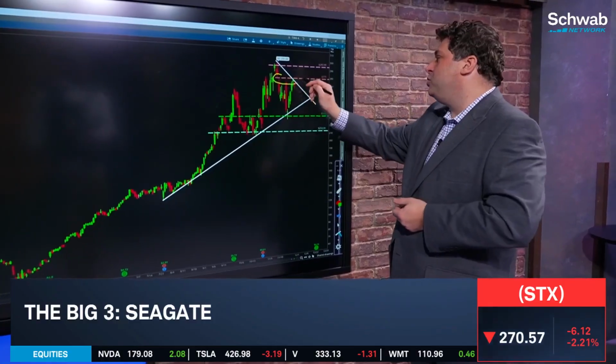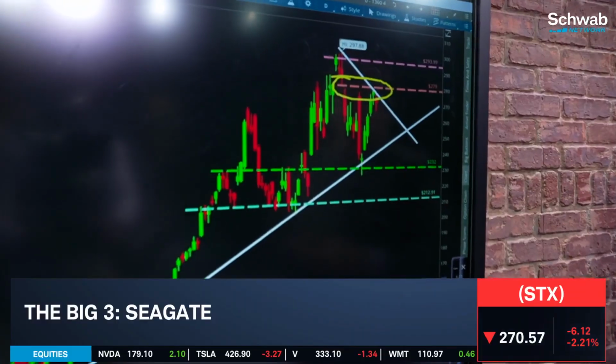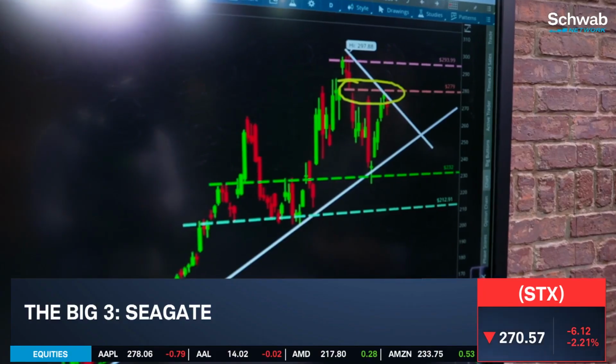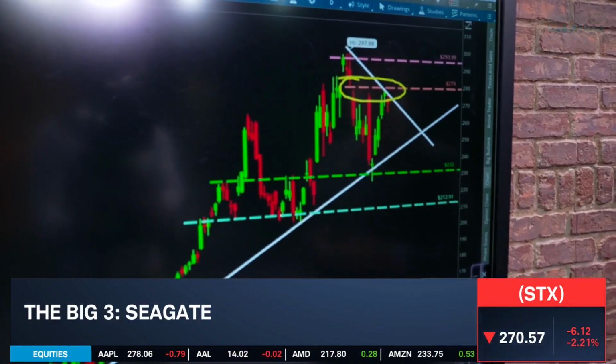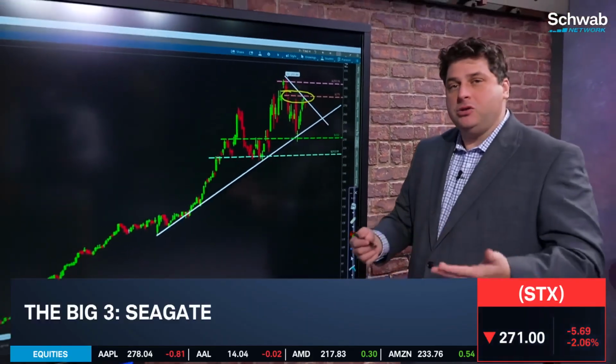We do have this area as well. 279 is where we had a small gap. That was the low point that we had before our small gap down. We've topped out a few times just below that point. So 279 stands out as one area to watch to the upside.